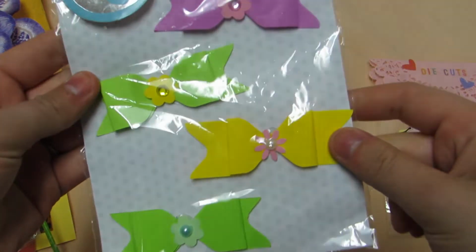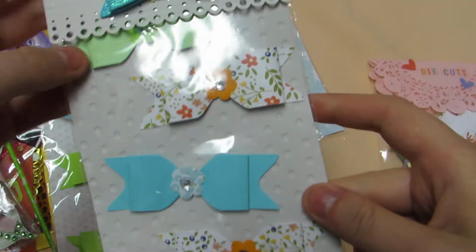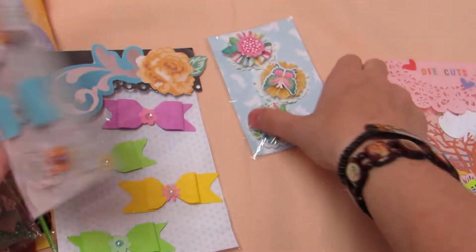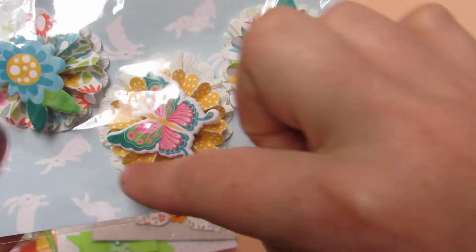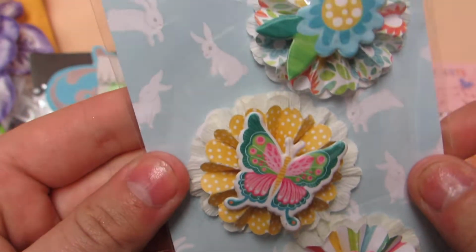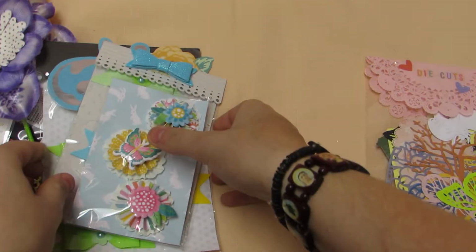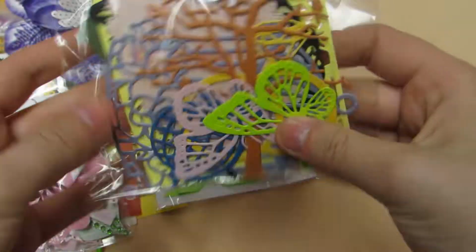And then she made some bows in some bright, fun colors. And look, she made me more bows. Look how sweet. These I like a lot. And I love the polka dot embossing. And then look how sweet these little rosettes are. The little crepe paper rosettes, and then the little mini rosettes with some stickers. And look at the cute bunny paper. Look at the bunnies. Oh, these are so pretty. Thank you so much. And then here are her die cuts. Look how cute. Oh my god.